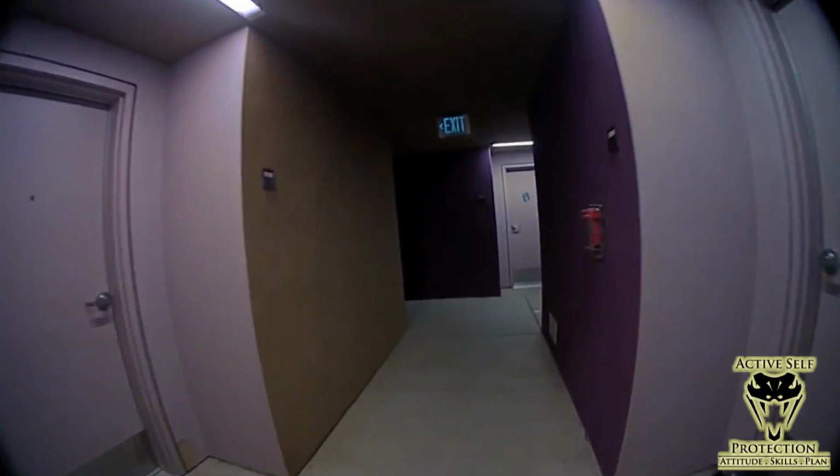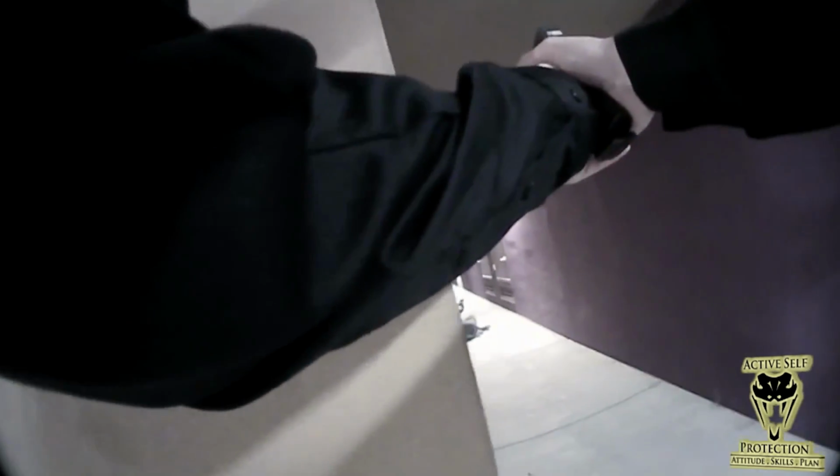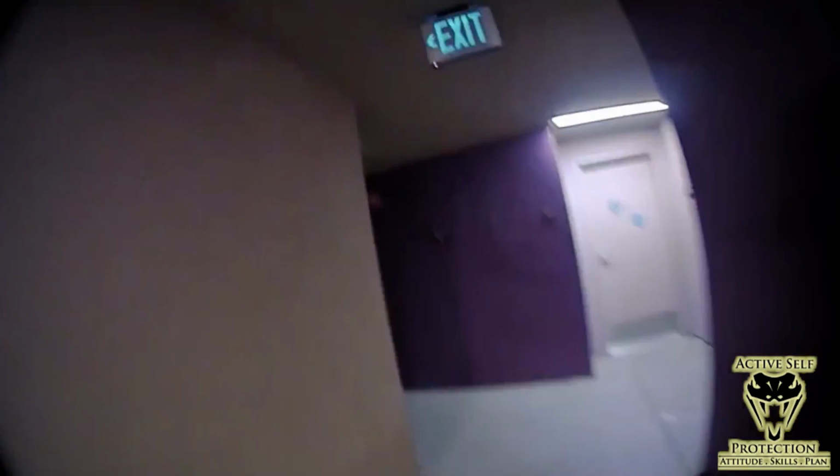And so now what we're going to see here is this officer has got all this hallway to figure out what the heck is going on. What is going on in this instance? And he finally gets the gun up here because he sees the guy, and there he took a couple of shots at him as the guy pointed a gun back at him.